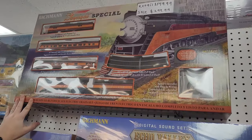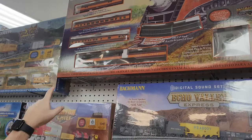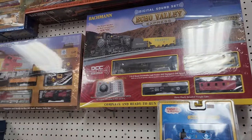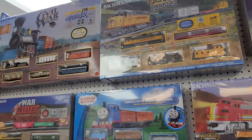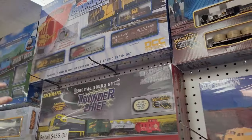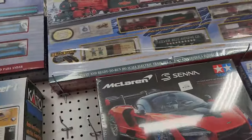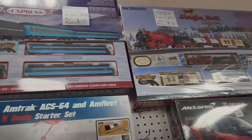If you're a fan of the Daylight, the 4449, that's an awesome looking set there. Three passenger cars, the engine. Looks great. I have a couple of DCC sets here. Who can forget Thomas? Got a couple of diesel sets there. I got a Civil War set right here. Another DCC set. Actually, I got two DCC sets. I also have a couple of Christmas sets up here. So maybe you're just looking to get started for Christmas time. Well, there you go. I got a lot of really great options here.